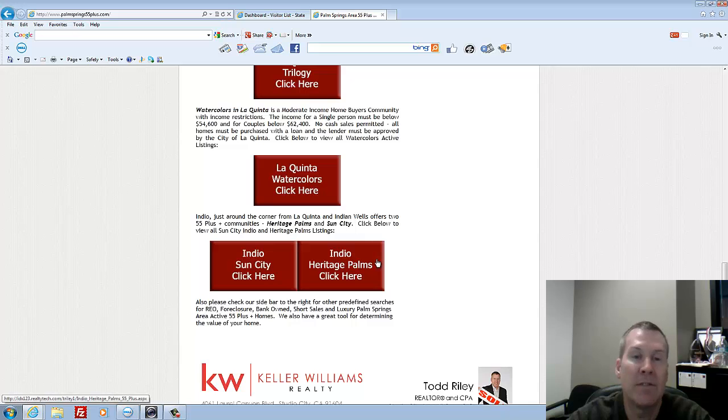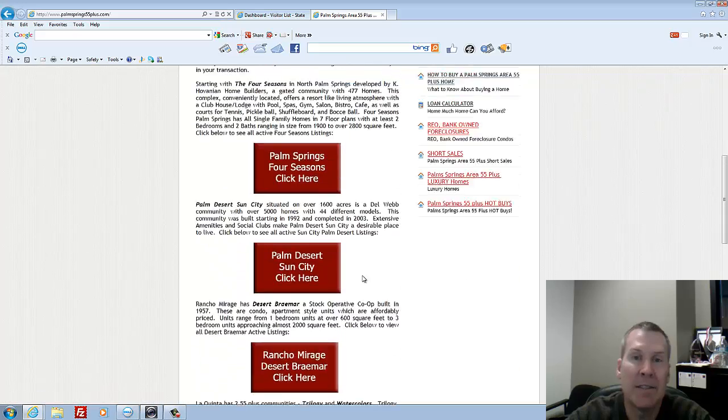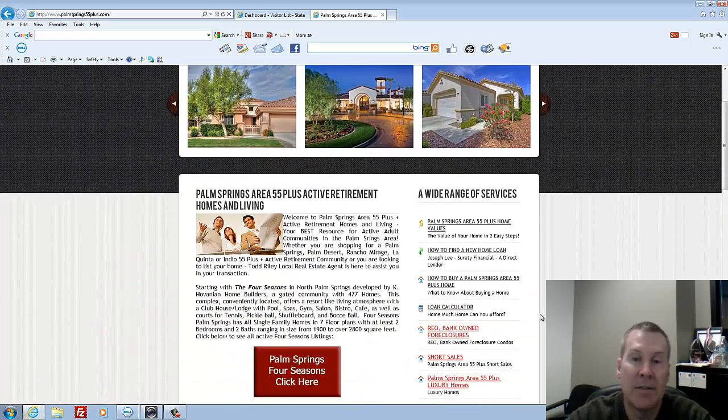In Indio, they have two different communities. One is Sun City, and the other one is Heritage Palms. So if you're interested in any of those communities, you can click here to see all active listings, or click there. The website has a lot of information for buyers and sellers in the 55 plus active communities in the Palm Springs area.